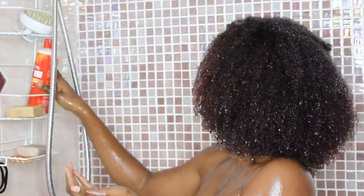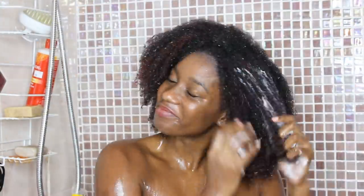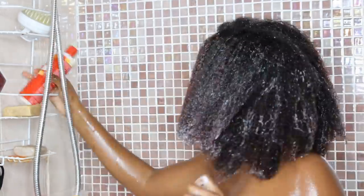The Creme of Nature with argan oil from Morocco for natural hair, moisture and shine, curl activator cream. This is a fairly new product, and since I saw it first on Instagram, I've really been interested to try it. So once I realized it was in my budget, I was really quick to pick it up.